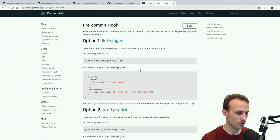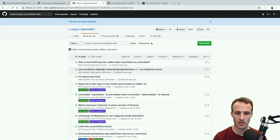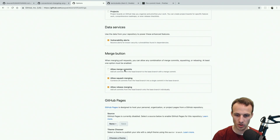How do you disable the old merge default? Oh, yes. Thank you for remembering that. So it's right here, merge button, allow merge commits. I just disable that. That's pretty much my default for new repos, for sure.